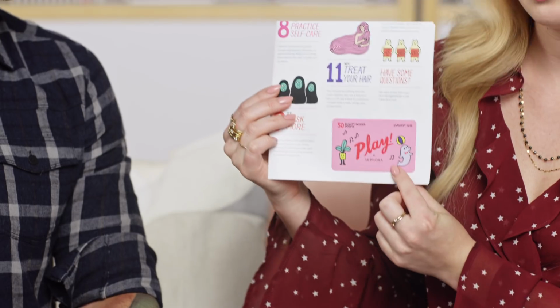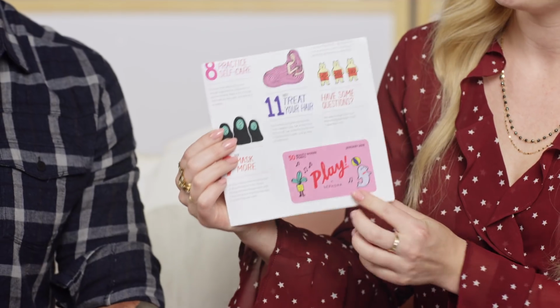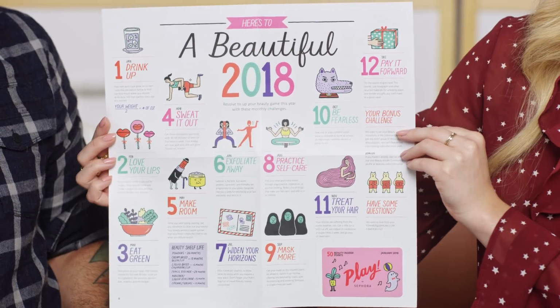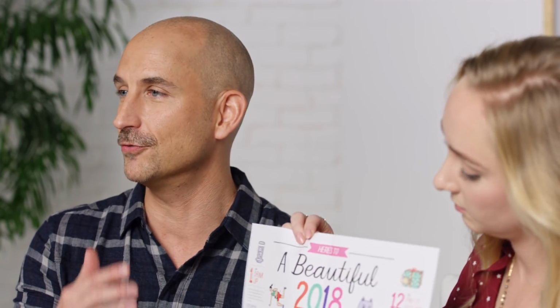And of course, in your box, you're gonna get a playbook, and on your playbook, you have your play pass. So if you bring this to a Sephora store and make an in-store purchase, you're gonna get 50 extra Beauty Insider points, which means more samples. And who doesn't love that? And then, I love the favorite part. Look at this. It's a calendar of your beauty and life resolutions for the year. Each month, there's like a little resolution for you, for your life, for your beauty.